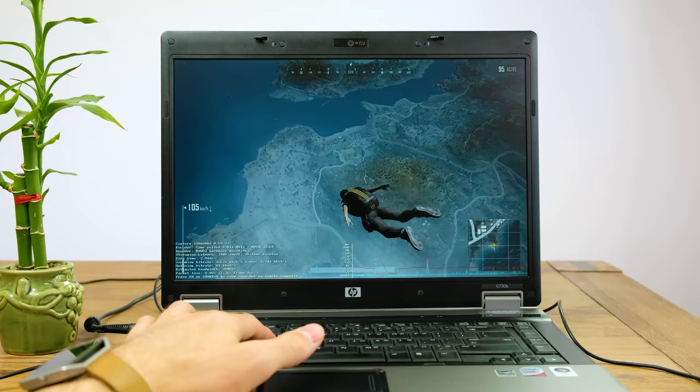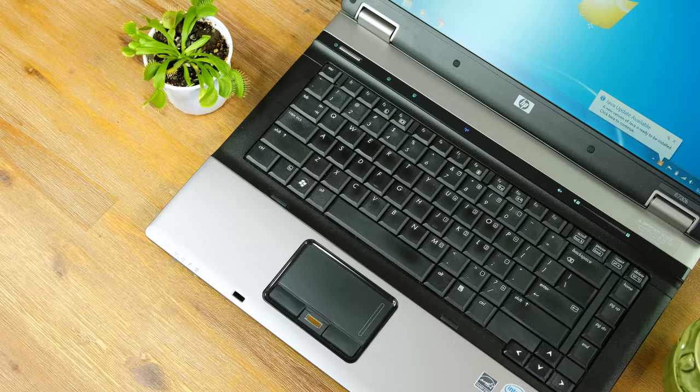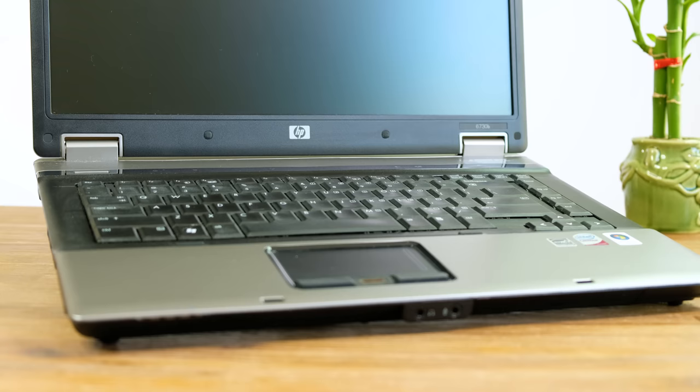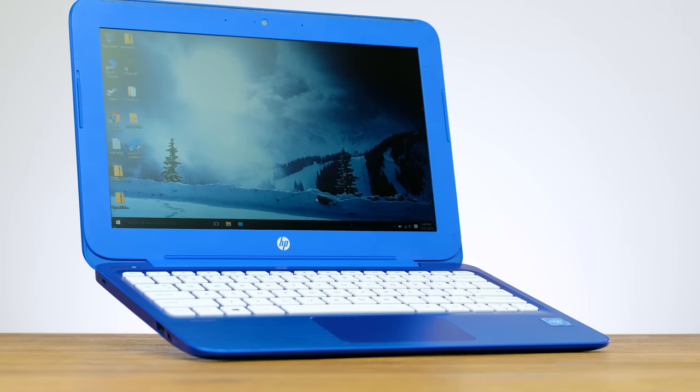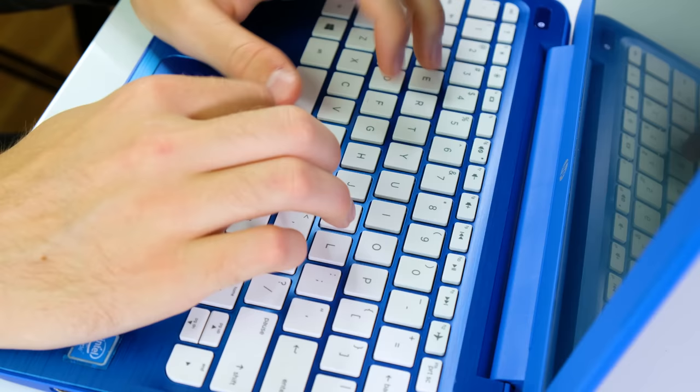So, can you game on a 10-year-old laptop? The answer is, well, sort of. If you have access to GeForce Now, Steam in-home streaming, and a good connection, you can definitely game on an old laptop such as this. However, as a standalone gaming experience, the lack of dedicated graphics and a very outdated dual-core CPU puts this machine very low on my list of laptops I would choose to game on. I'd take the HP Stream 11 using Steam in-home streaming over this any day of the week, due to its small size and great battery life.